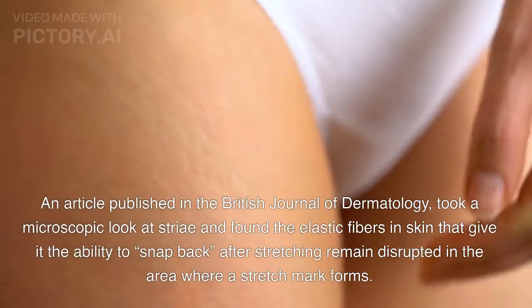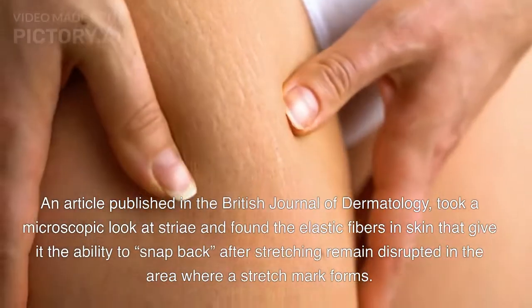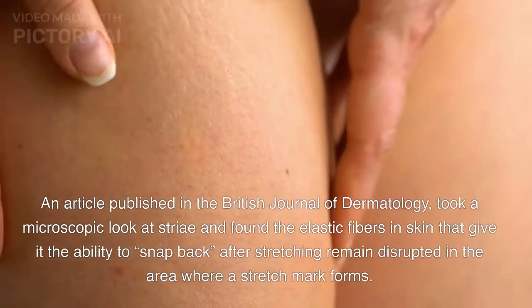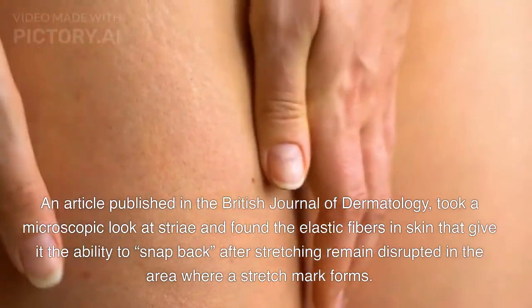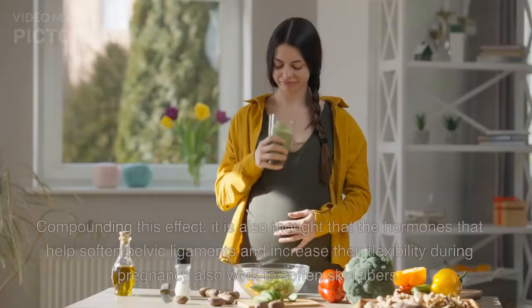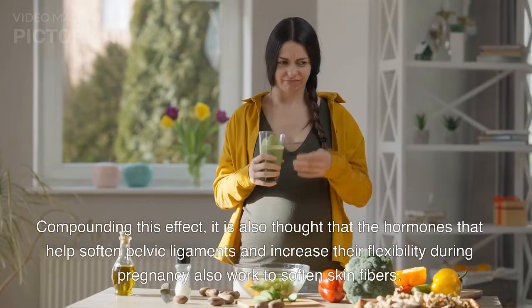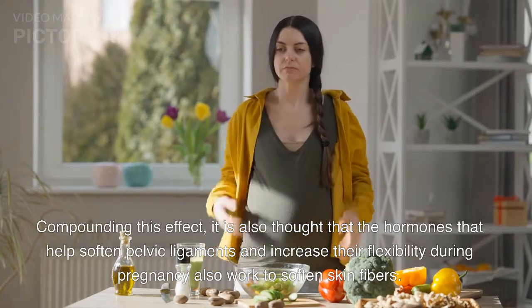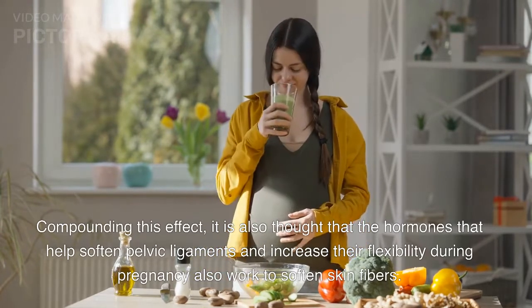An article published in the British Journal of Dermatology took a microscopic look at striae and found the elastic fibers in skin that give it the ability to snap back after stretching remain disrupted in the area where a stretch mark forms. Compounding this effect, it is also thought that the hormones that help soften pelvic ligaments and increase their flexibility during pregnancy also work to soften skin fibers.